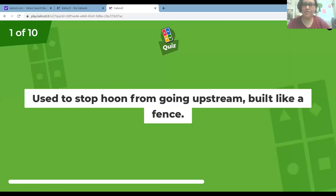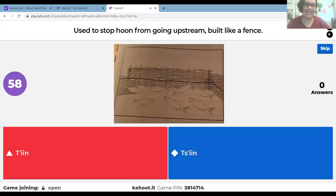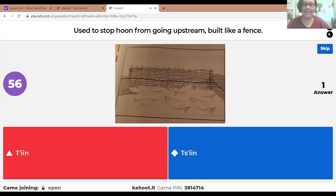Used to stop pawn from going upstream, built like a fence. Ain is the triangle, ain is the diamond.